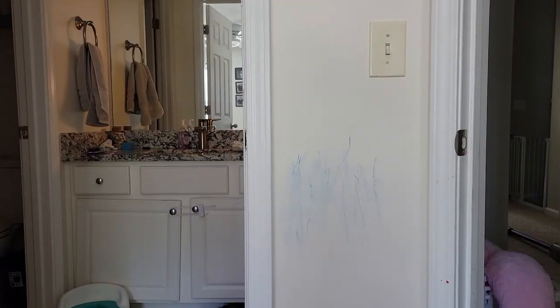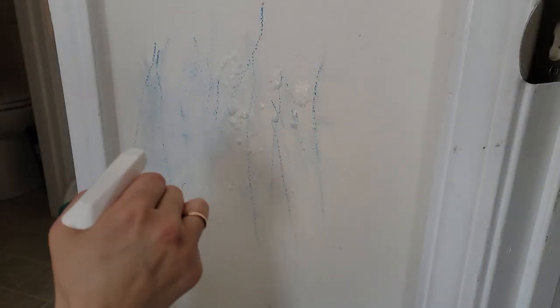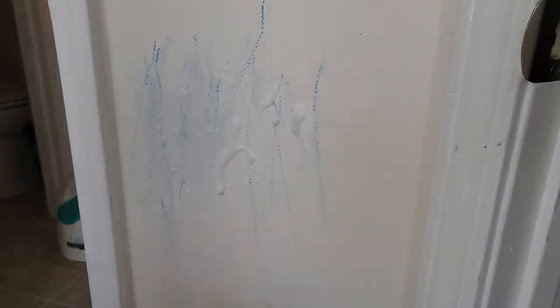So this is why I love this vacuum. It's just this room alone. But anyway, my daughter drew on the wall with blue chalk, and I'm gonna clean that up real quick. Thank God that comes off easily. And then our room is done. I'm gonna show you the after pictures, and we are moving on to the next one.